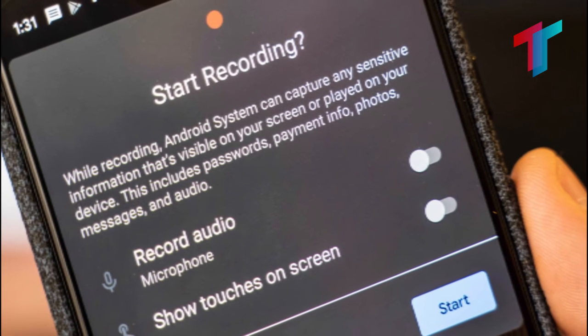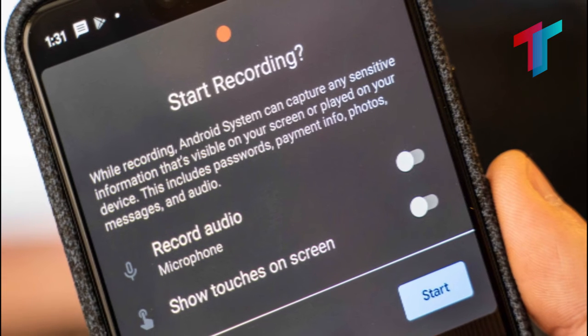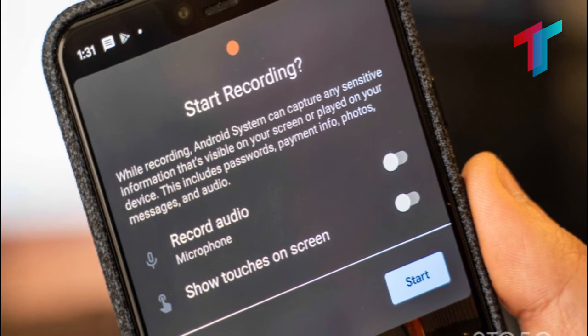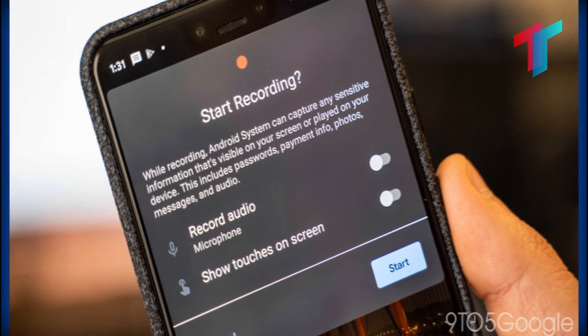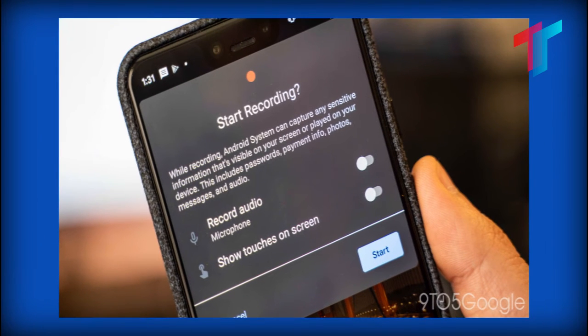First, it comes with a native screen recording feature. Google has been toying around with adding a built-in screen recorder to Android, and Android 11 pretty much confirms the feature will launch this year in the second beta. Capturing device audio is now supported, all but assuring us that the stable release will include this long-awaited feature.